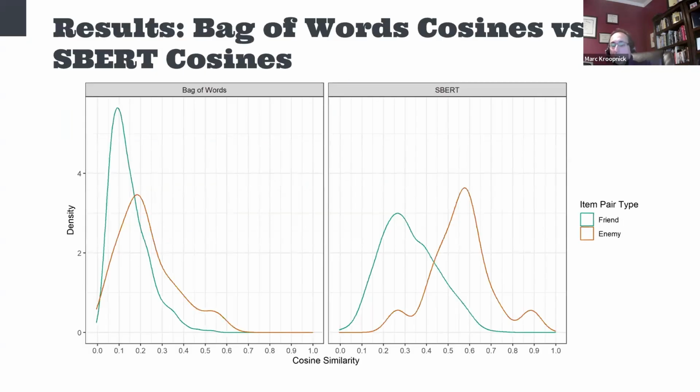And so you can see, we had some known enemies, we had some known friends from our prior work, and here are the distributions of cosines. And you can see on your left, the bag of words method, there's no separation there, right? That's what we saw first. We weren't really impressed with that. That wasn't going to be helpful. So SBERT, you see, there's some separation, there's some promise, there's some interest. We think it could help us. So we went with SBERT.